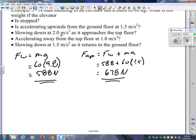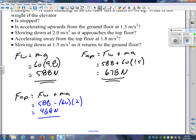Mass times acceleration less. Exactly. So we're going to write FAP is equal to FW plus MA. But this time, because it's slowing down and he's going to weigh less, it's going to be a subtraction kind of thing. So we're going to write 588 minus 60 times 2. And you're going to subtract, and you're going to get 468. Does he weigh less? Yes. Is he supposed to? Yes.